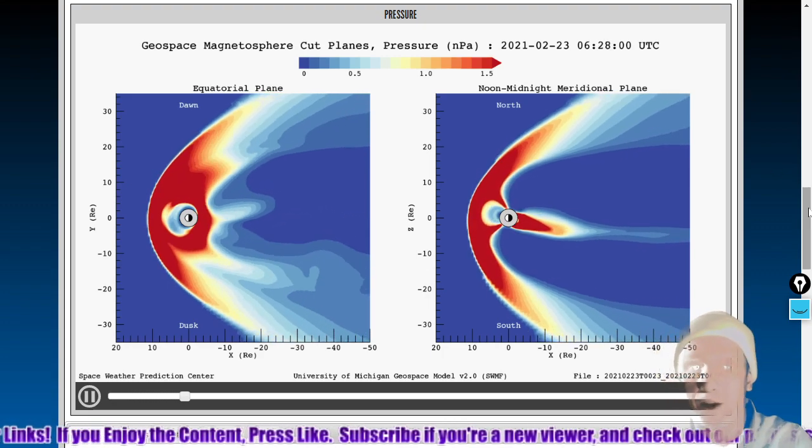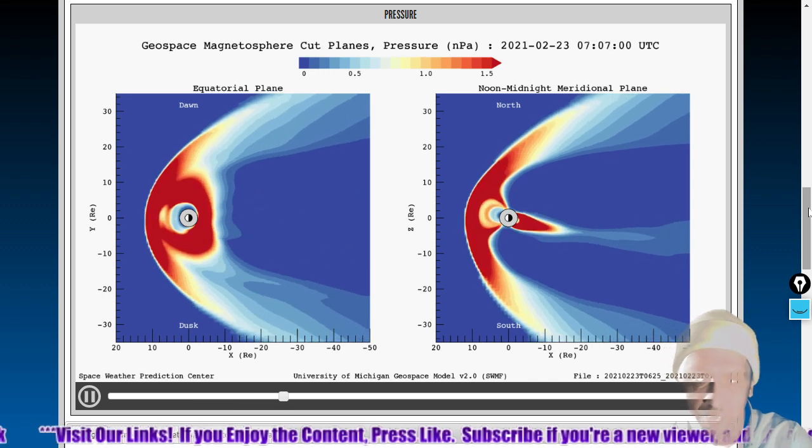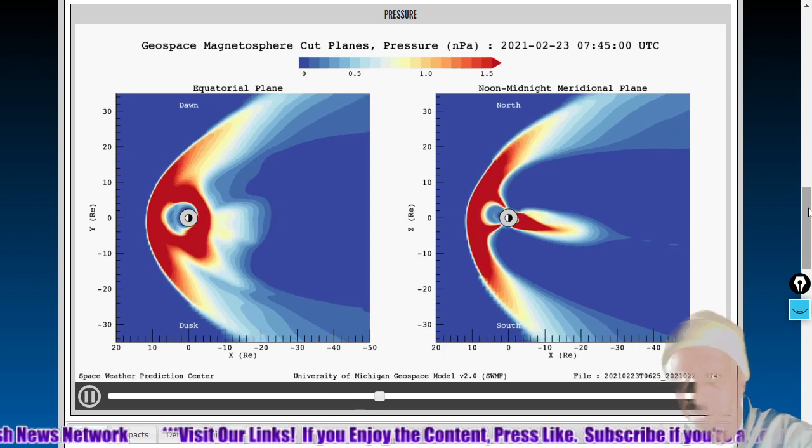So here's the magnetohydrodynamic pressure. You're looking at the Geospace Magnetosphere movie. It's 4 hours of data. We show it daily. It's a great time to take a sip of your coffee.